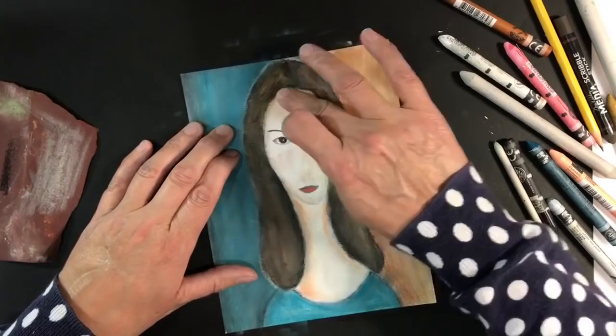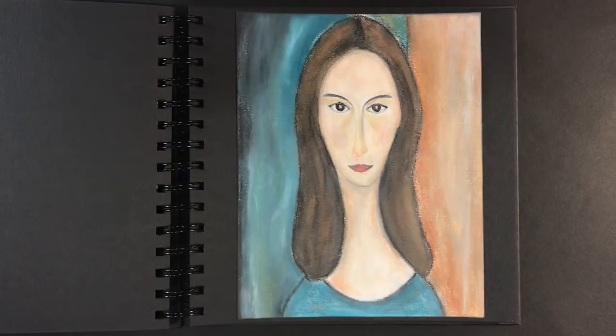Here's my finished portrait, and I'm really pleased with it. This has taken me so far out of my comfort zone this week, but I'm so glad that I've done it, and I know that lots of you in the group can do it too. Some of you are far, far better artists than I will ever be, but a really, really useful exercise.